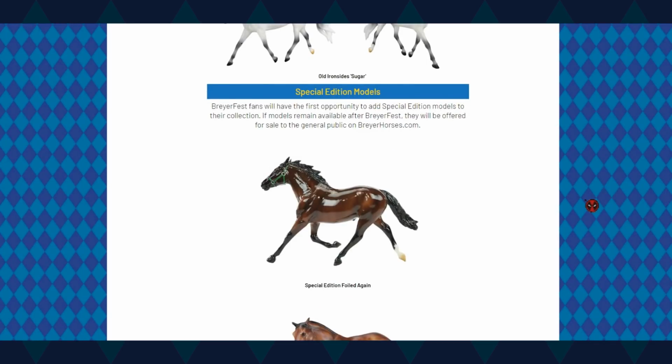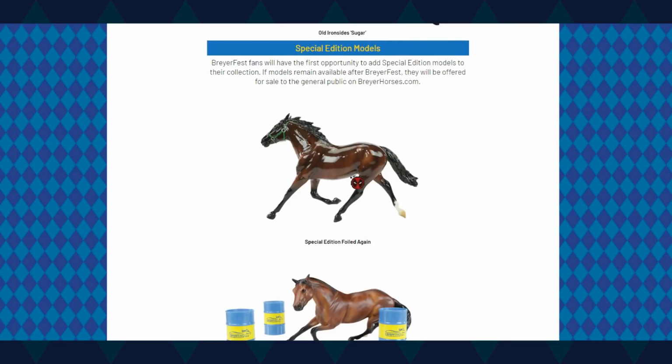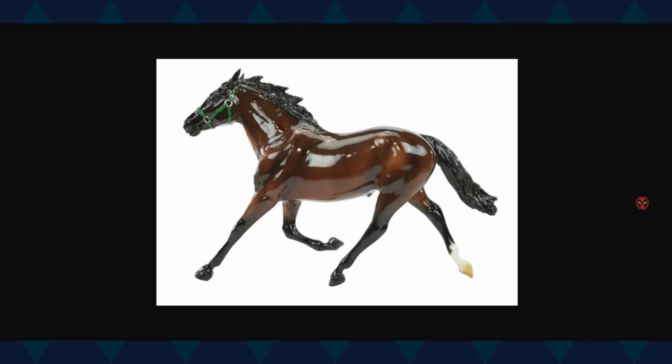Now there are some special edition models. There is the special edition of Foiled Again, which is the glossy version of the matte regular run one that came out. And he's kind of pretty, but not for me. I don't collect this mold at all. While I do love old molds, this particular one just doesn't draw my fancy at all.